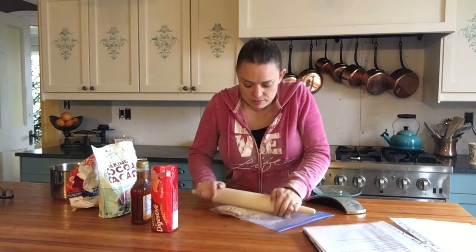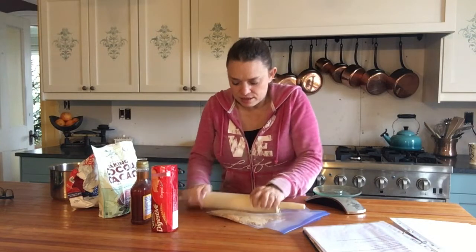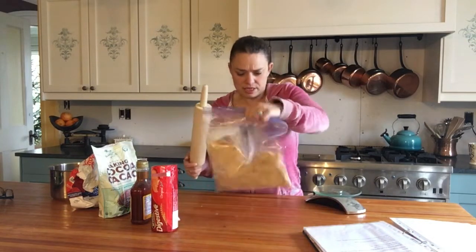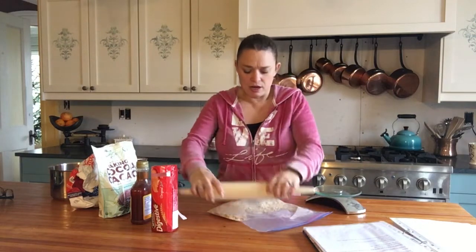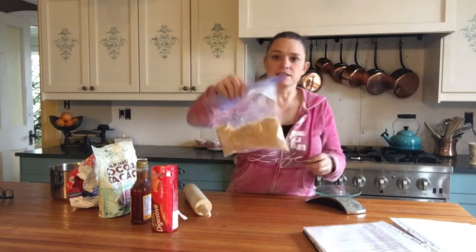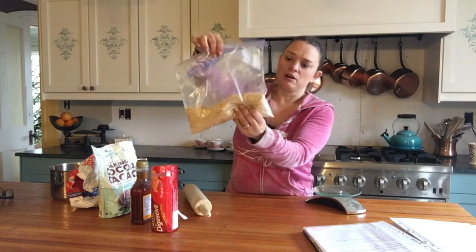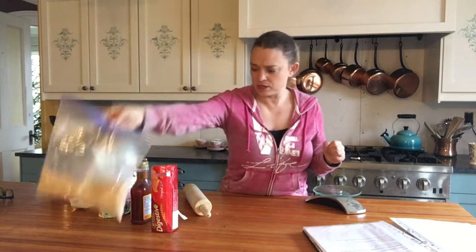Now you don't want it completely crumb, so it's just powder. It's kind of nice to have some pieces, but I tend to just do it so that most of the big pieces are smashed up into a nice crumb that will work really well. So that's step 1. So we're going to put those aside for now.